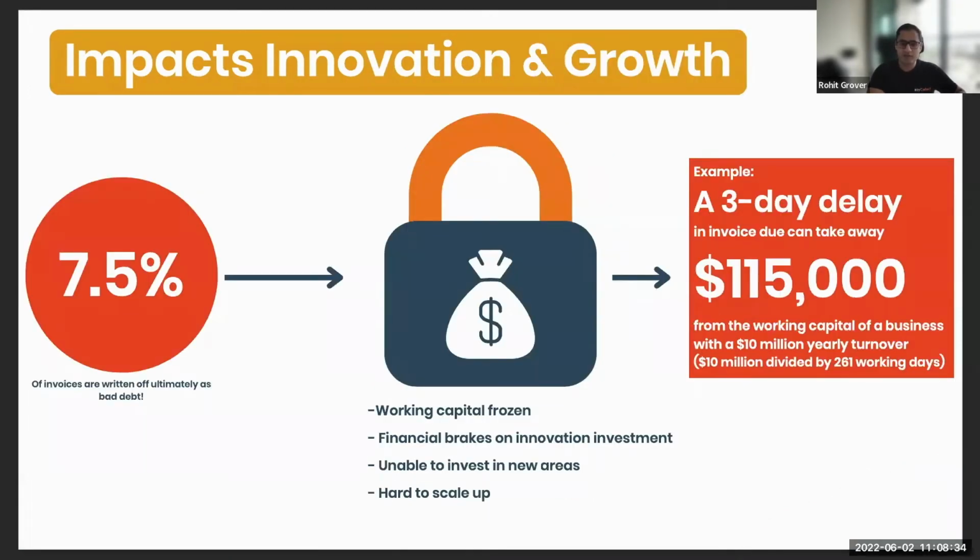Finally, the next thing I want to look at is that it impacts innovation and growth. And this could probably be one of the bigger problems that comes as a result of late paying customers. As a statistic, 7.5% of invoices are ultimately written off as bad debt. That means for 7.5% of all the work you've done, you're not going to get paid. And that's terrible. That's something no business should have to suffer with. With cash locked up in delayed payments, the potential working capital gets frozen. This in turn puts financial brakes on innovation investment. It stops you from being able to invest in things like R&D or new products.